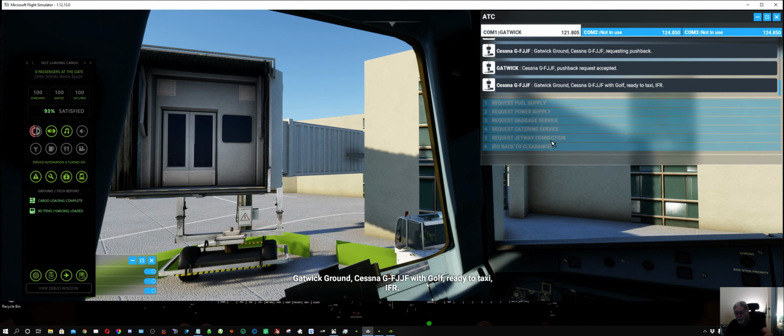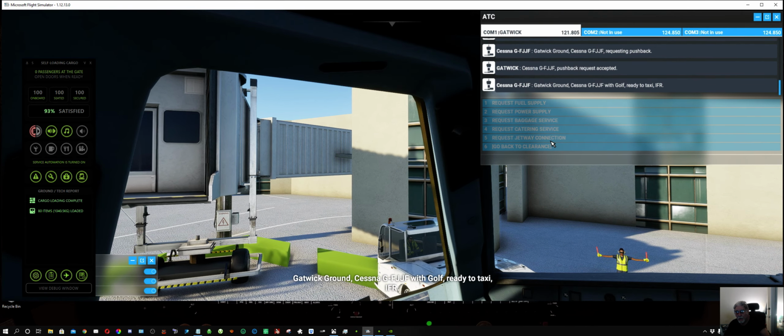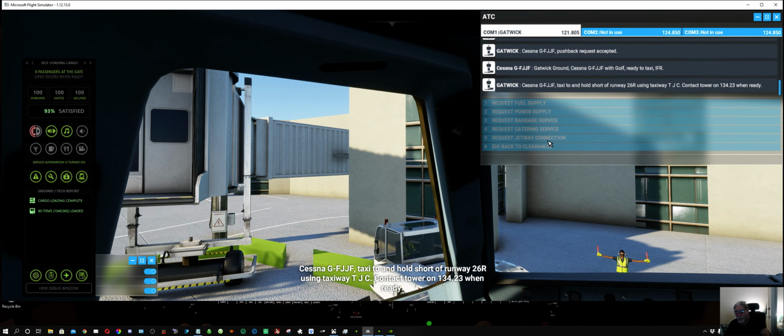Gatwick ground, set to go. Foxtrot, Juliet, Foxtrot, with call ready to taxi IFR. Set to go. Foxtrot, Juliet, Foxtrot, taxi to and hold short of runway 26 right using taxiway Echo Juliet Charlie. Contact tower on 134.23 when ready.